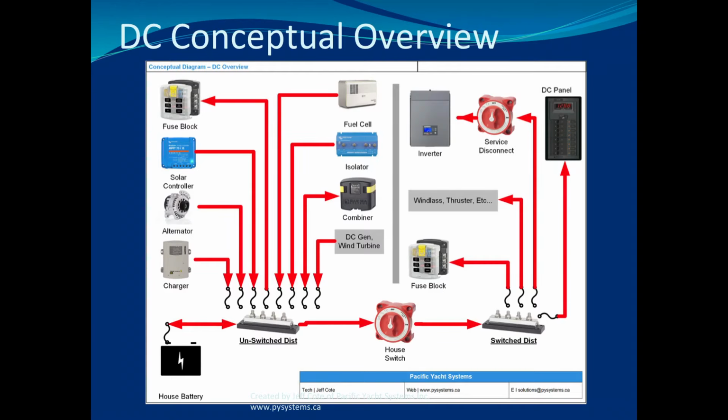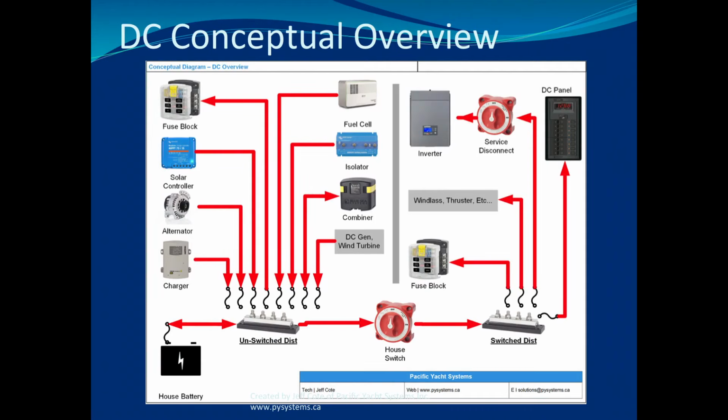We're going to be talking about a charger right here on the slide, right? A charger is a converter. We're going to talk about an alternator. We're going to talk a lot about solar, and we're going to talk a little bit about fuel cells. But also, an alternator is really sort of in a DC, well, not a DC generator, but a wind turbine, or a tow gen are really very similar to alternators, right? Something's rotating and spinning and creating an output. So all those devices would always be connected to your unswitched distribution.